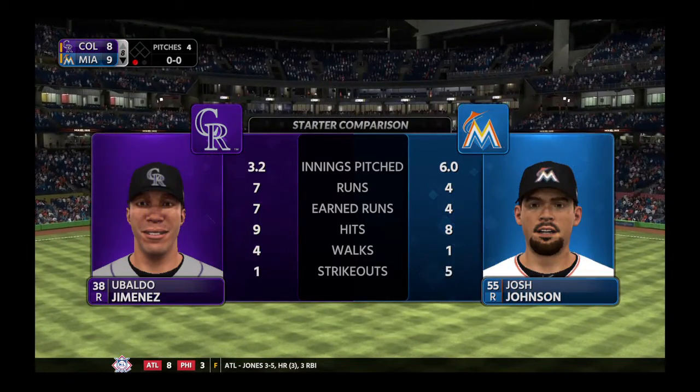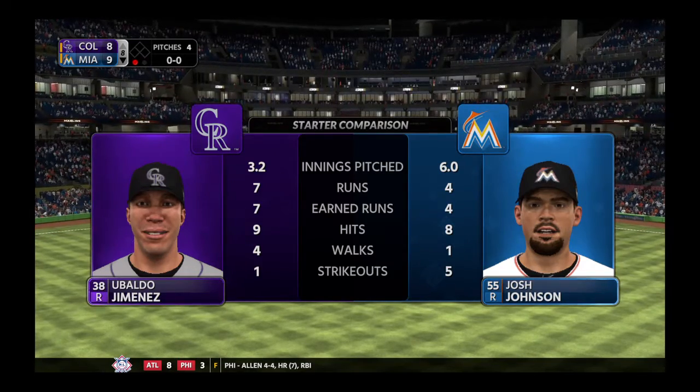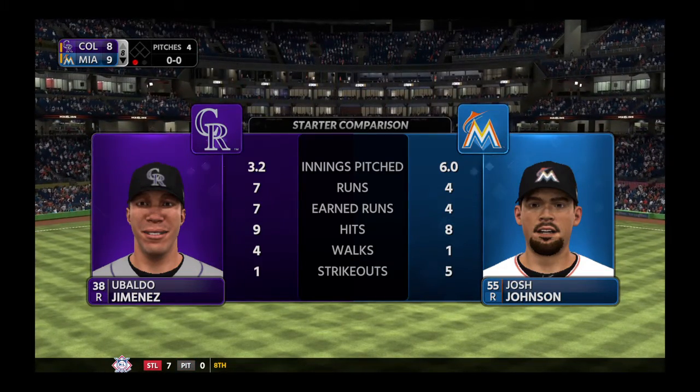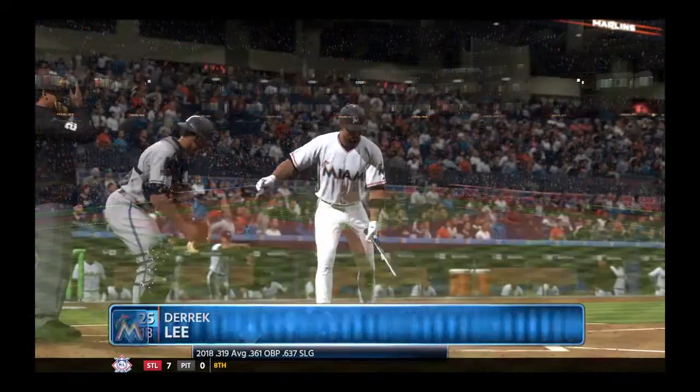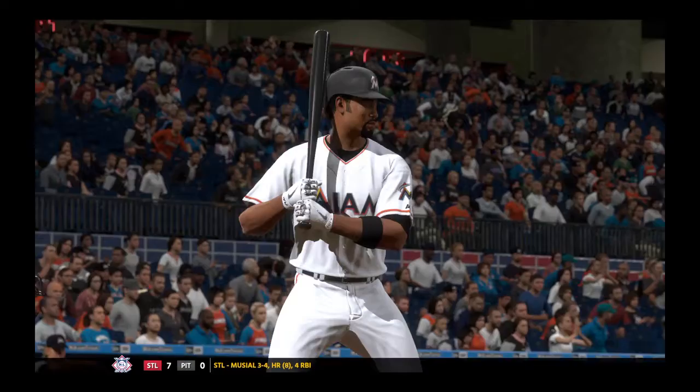Well, this has been a bullpen game for some time now, but let's go back and review the performances of the two starters, neither of whom turned in an outing to remember. Coming to the plate now, Derek Lee. He's 1 for 4 for the game.